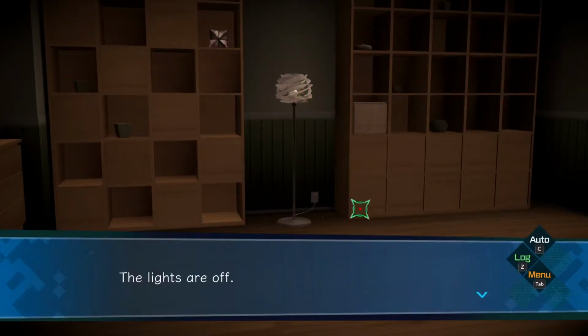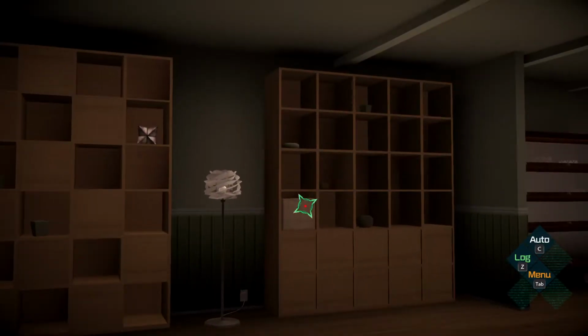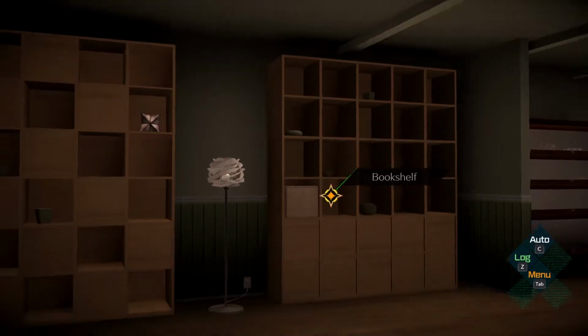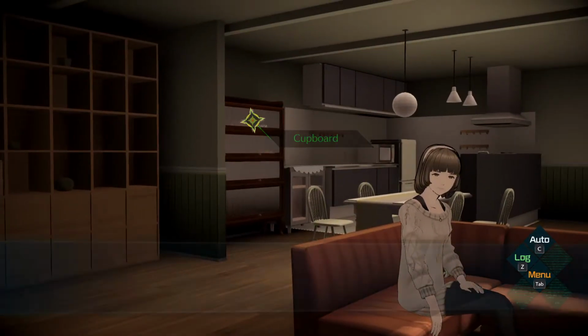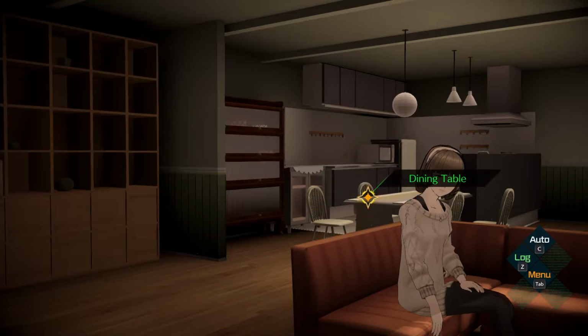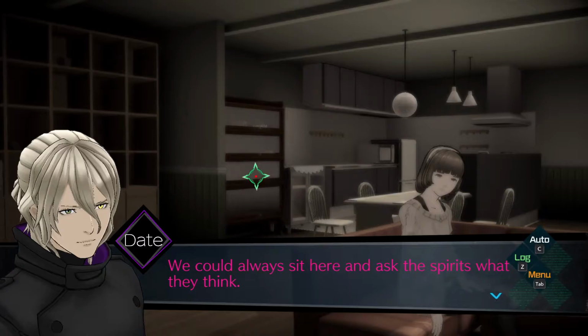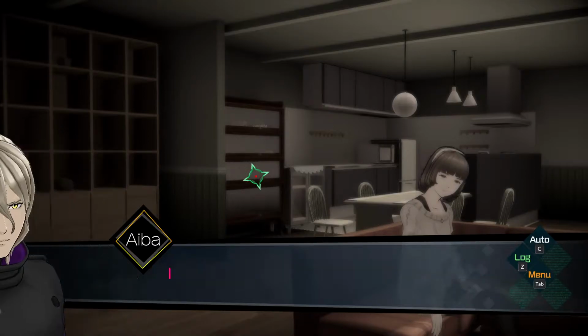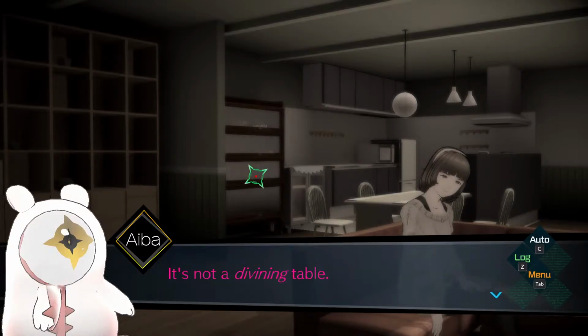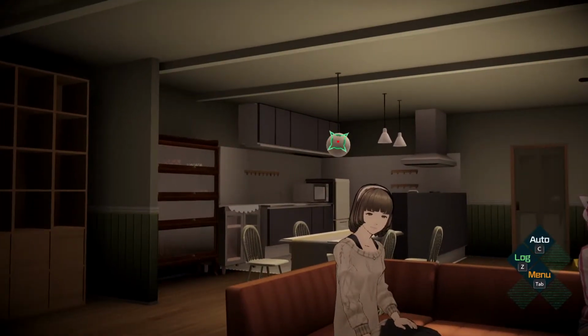There's that lamp we kicked. The lights are off. Nothing else on this bookshelf. It's in the cupboard. A lot of dishes. Checks out. Dining table. We could always sit here and ask the spirits what they think. What? What? It's not a divining table. Oh my god. It's a dining table.